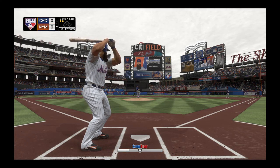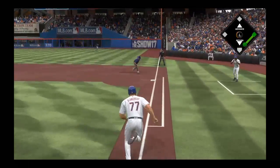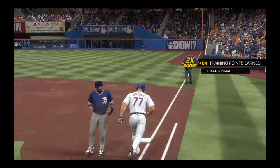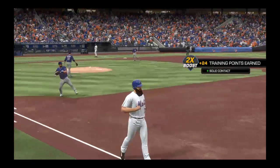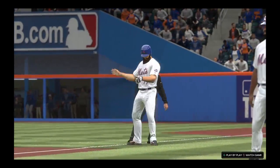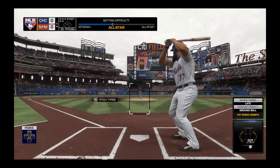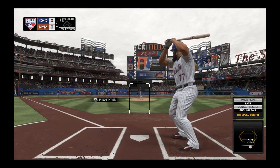0-2 count, and the pitch. Grounded up the first baseline. Oh man, that was nice. A stop! How about that? Digging in to try it again, J.C. Blankenship. He's 0 for 1 thus far.